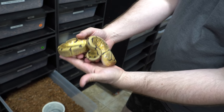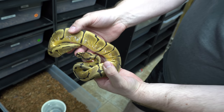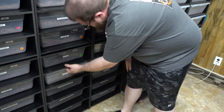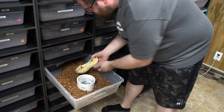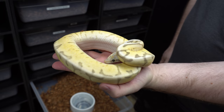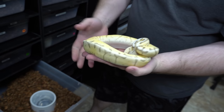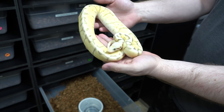Hi. This one's looking really gold. You see that head pattern? Pretty cool. So it's another female blade spider het clown. This is a killer bee fire het clown. Right? Is it het clown? No, this one's not het clown. Separate clutch. My bad. Killer bee fire female. Super pastel, fire, spider.